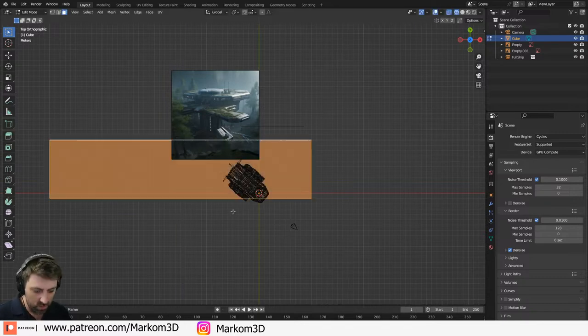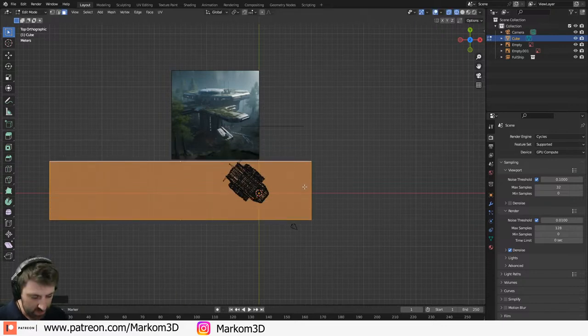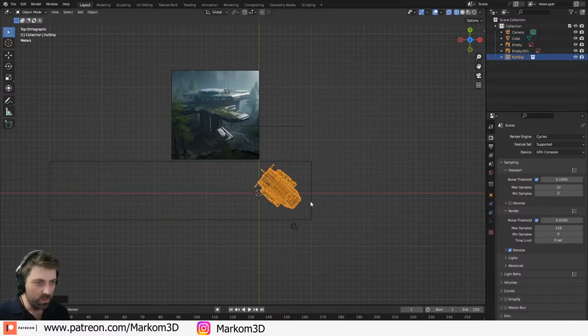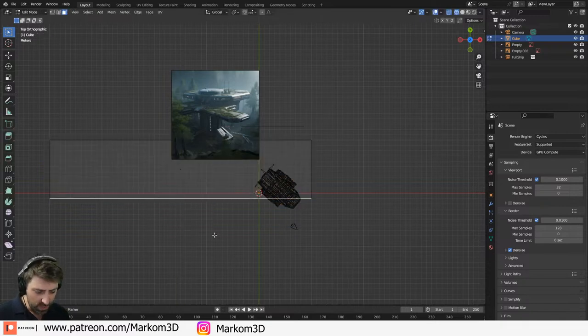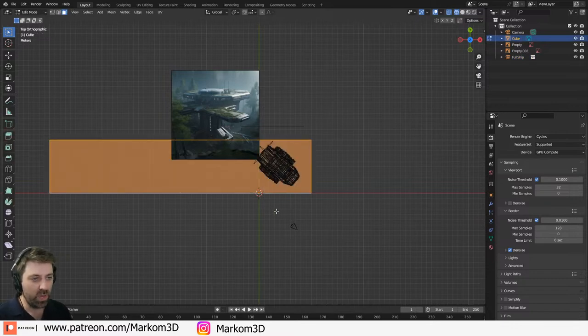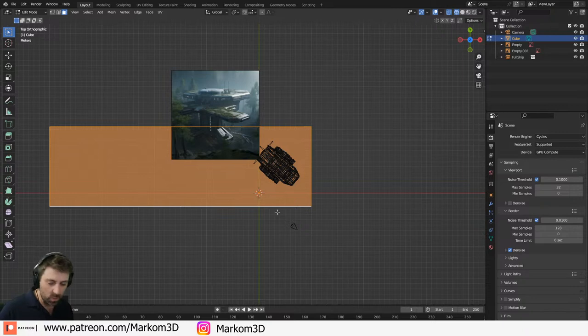If I go like so, select all, and we will dump it somewhere. Actually, let's just move the ship. Come on. There. Let's grab this, G Y, hold Control, and then the ship's like that. I think we could probably scale on the Y axis by 1.5, just to make it that little bit bigger.